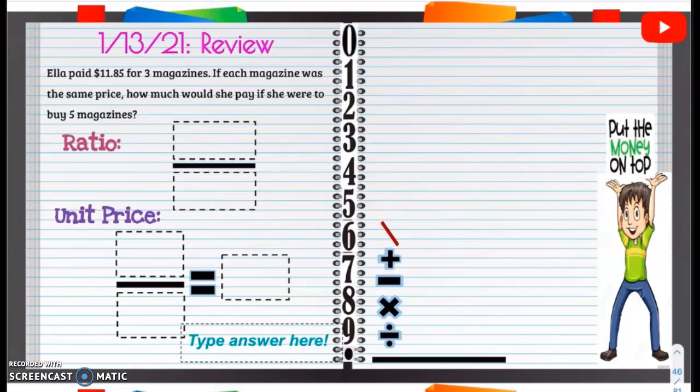January 13th, 2021 review. Ella paid $11.85 for 3 magazines. If each magazine was the same price, how much would she pay if she were to buy 5 magazines? So first of all, it says she pays $11.85 for 3 magazines. And then our question is, how much would she pay if she were to buy 5 magazines? So first thing we need to do is figure out how much is 1 magazine.